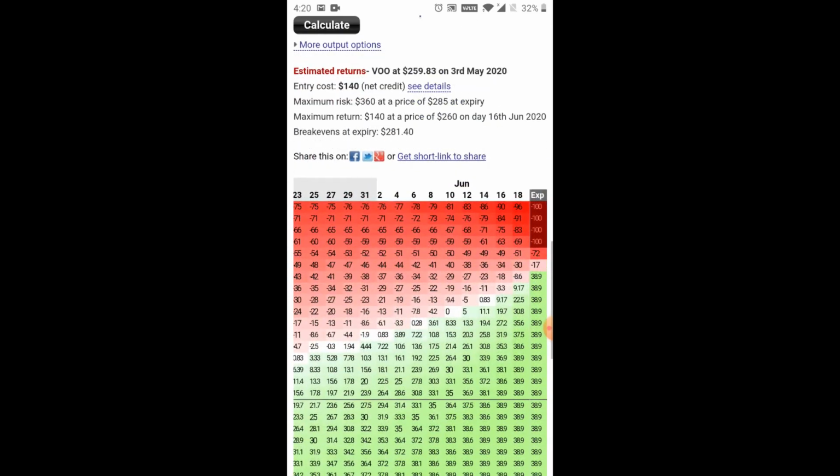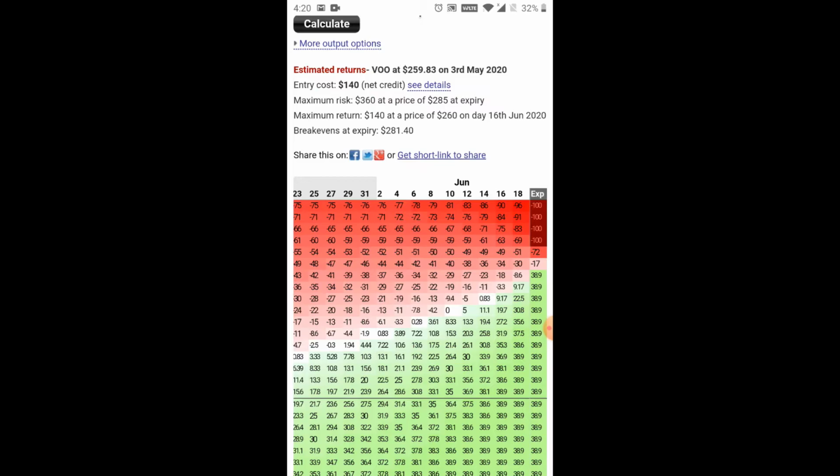Here we go. So now we're saying as long as the price stays below $281, I'm going to make a profit of $140, which is a 38.9% profit. And the maximum risk is $360 if the price goes to 285 or above.